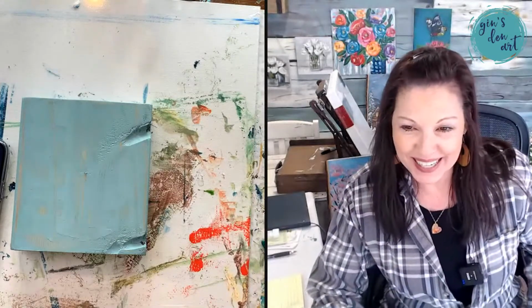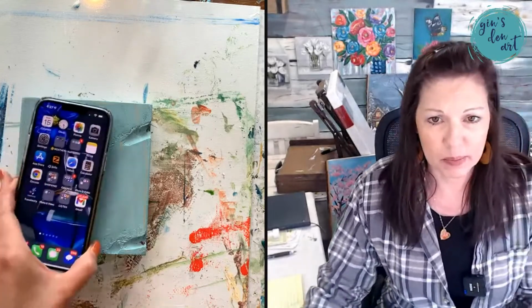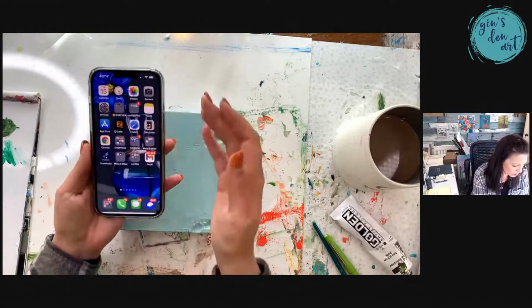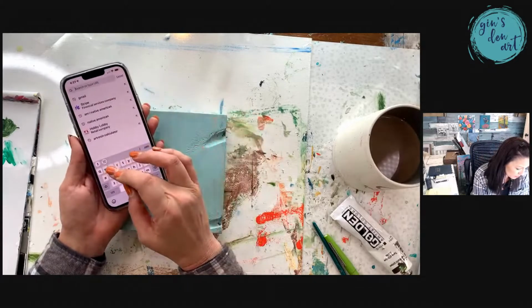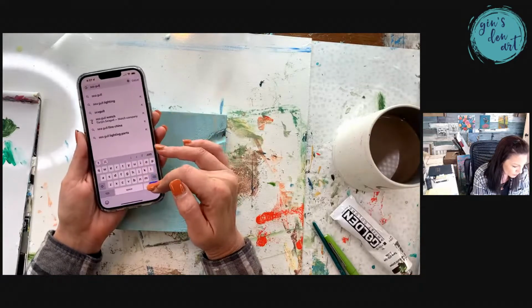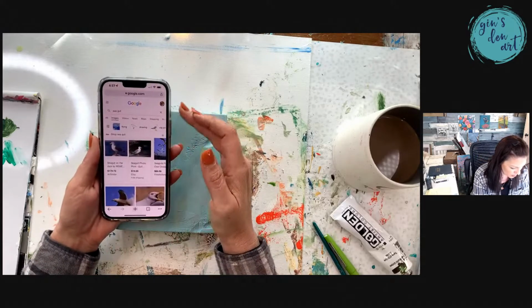So hi, Kim. This is what we're going to do. I'm going to make myself little because y'all don't need to see my face anymore. We're going to go to Google, and I'm just going to type in Seagull. We're going to pull up a picture. Let me put it on images. Oh, would you look at that first one that pulls up?